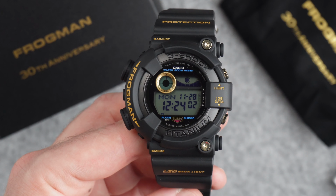I had been procrastinating for years about buying a Frogman. Being a G-Shock fan, I knew that I had to own one one day. As soon as this model came out, that was the one. And I'd probably been flirting with the idea of buying a Frogman for over 10 years.